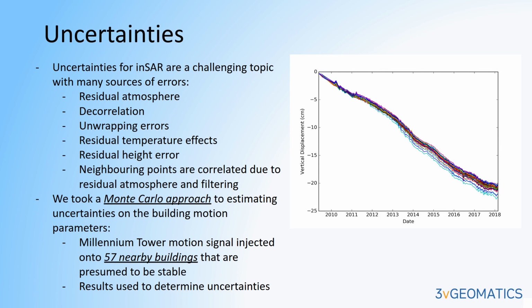Missing in the previous results are the uncertainties. Uncertainty calculations when using InSAR are challenging due to the many factors involved. Particularly challenging is the fact that neighboring points on the building are correlated due to residual atmosphere and filtering, making propagating uncertainties into the derived motion parameters challenging. To overcome this difficulty, we chose a rather unique approach.